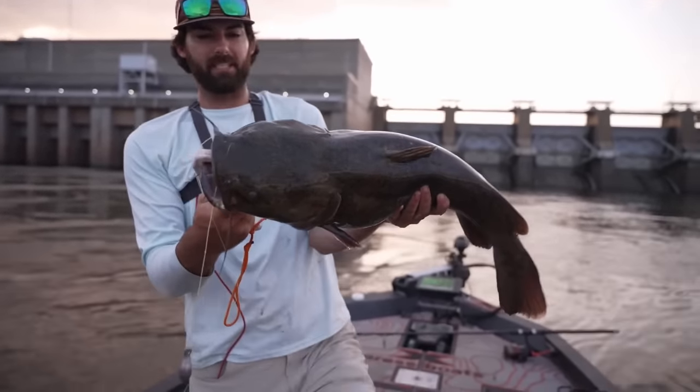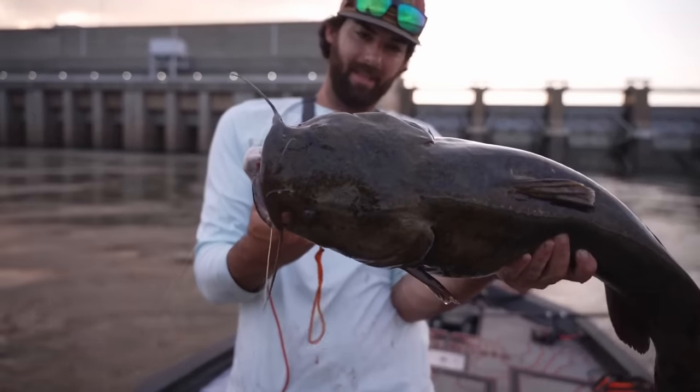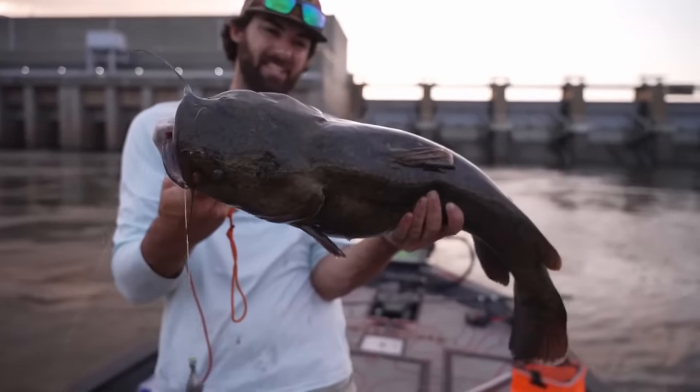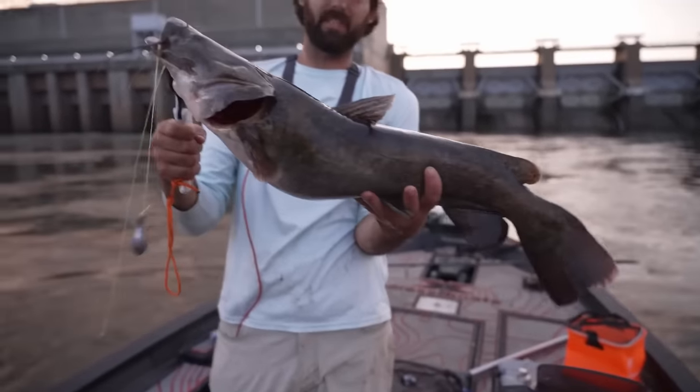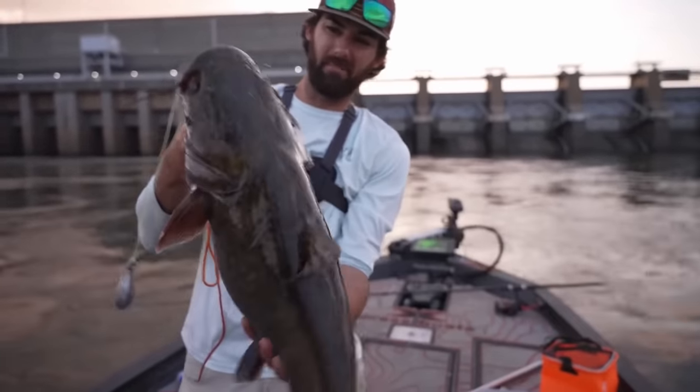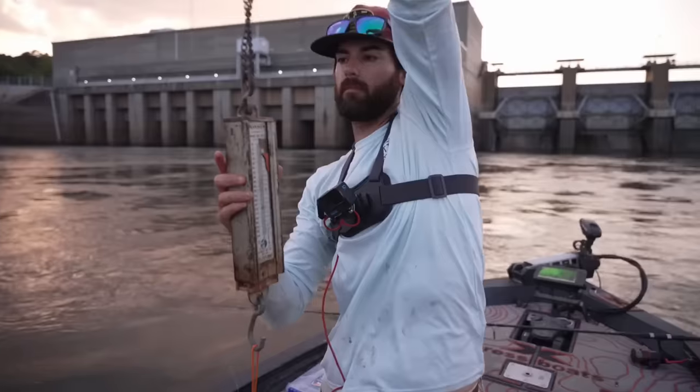Hard to say. And you can tell where they get the name flathead catfish from. Their dome is flat. Flat just like a rock. They just sit there still on the bottom, wedged between them rocks, wait for stuff to bump down, and they gobble it up. What an awesome fish.